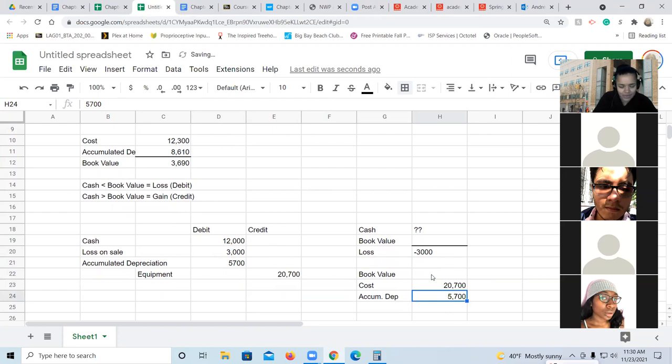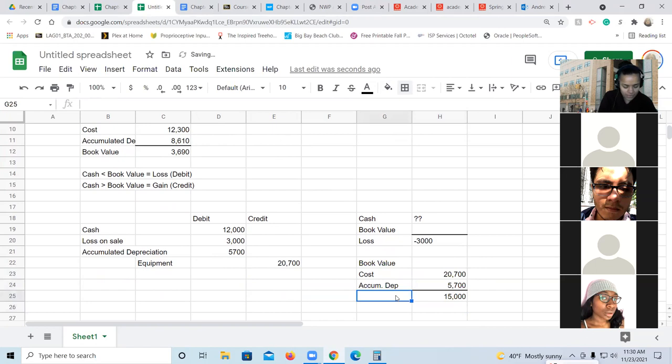I don't know, maybe this isn't as quick as I think, but for those people who don't feel like doing a journal entry, this should be faster. So the book value here is 15,000, all right? That's book value for this asset, cost minus accumulated depreciation. We know that the book value is 15,000 and we know that there's a $3,000 loss, so the cash is 3,000 less than the book value, which is 12,000. So this is another way of doing the same thing. If you want the journal entry, you have to remember what to debit or credit, or you can just do these calculations. Either way, you'll get to the same answer.